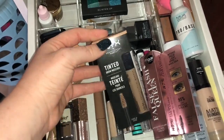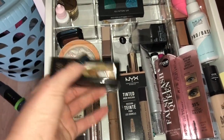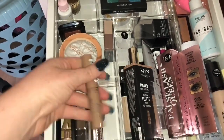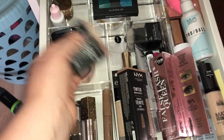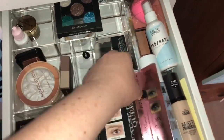I've got the NYX tinted brow thing, I've got the MUA dupe for the Cabrow, which I do love, the Benefit ones, to see if this is any good, Wet n Wild brow kit, I've got a Bourjois brow gel, Revolution Pro Duo Brow Powder, which I do love. They've just reformulated it, and I want to use that.